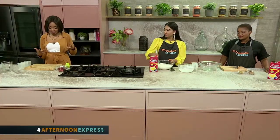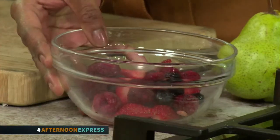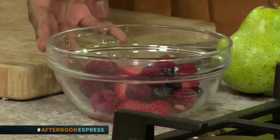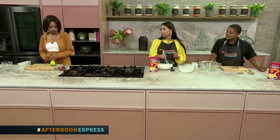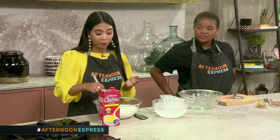Okay, so on my side, when we speak about the fruit station, we're just speaking about the berries again, just duplicating the same berries. Essentially, if you had any leftovers from your panna cotta recipe, they can go into that. And I also have a pear. Now, girl, these look like very heavy ingredients for a popsicle. You could do whatever you want. The sky's the limit, genuinely, with a popsicle.